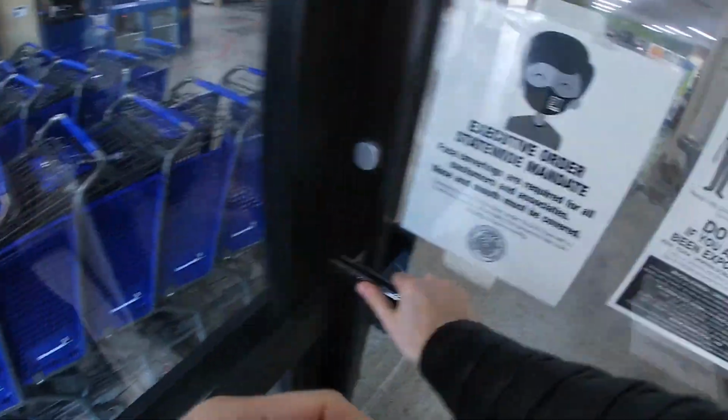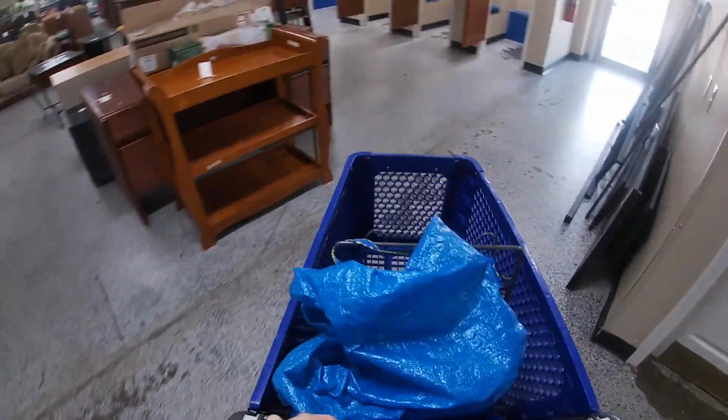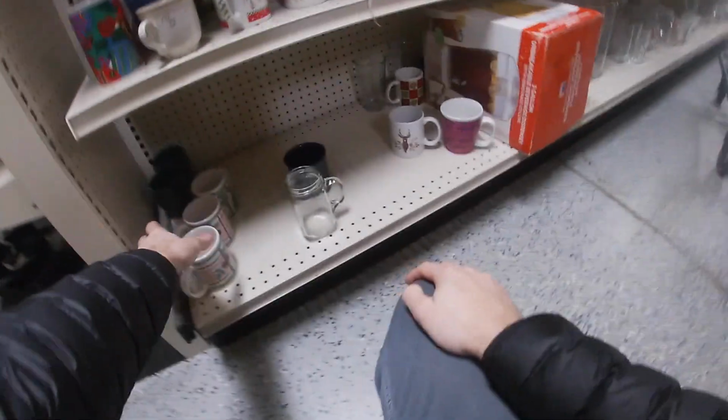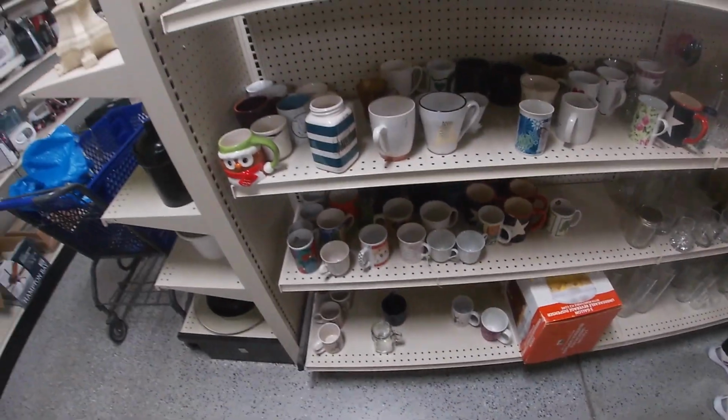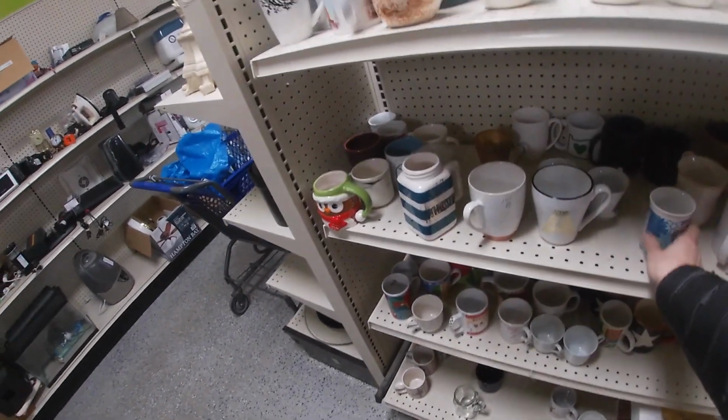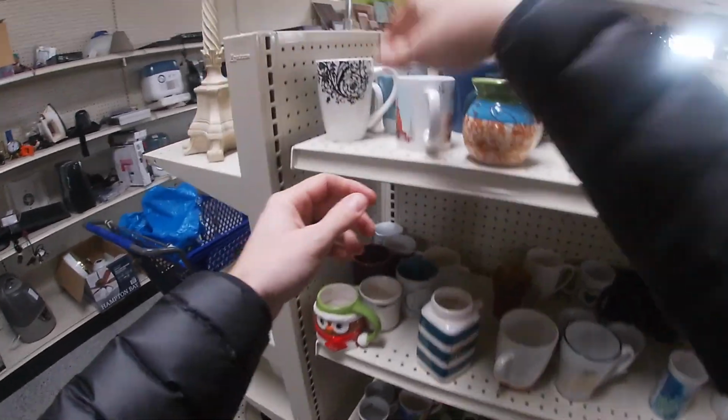Alright, it's a new day at Goodwill, and I'm on the hunt for those big finds. I usually will take a look at the mugs and see what I can find. Nothing here today. Didn't see any sets or anything worth picking up. Left them behind.